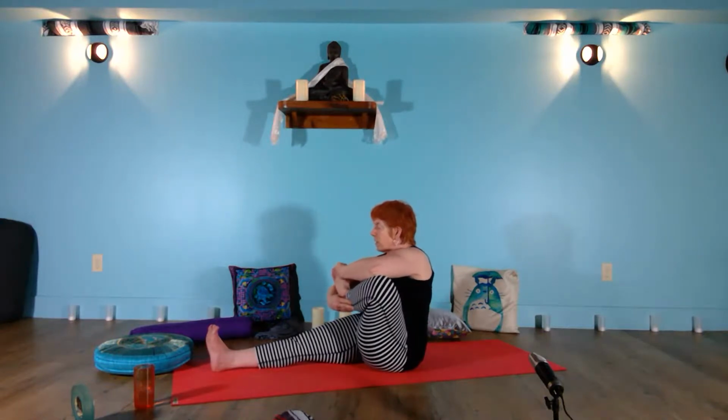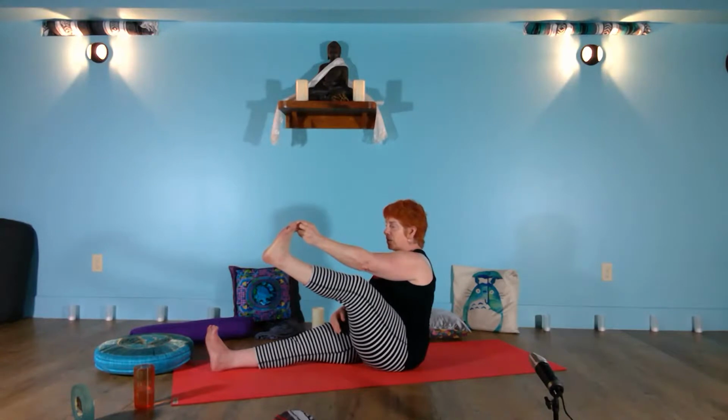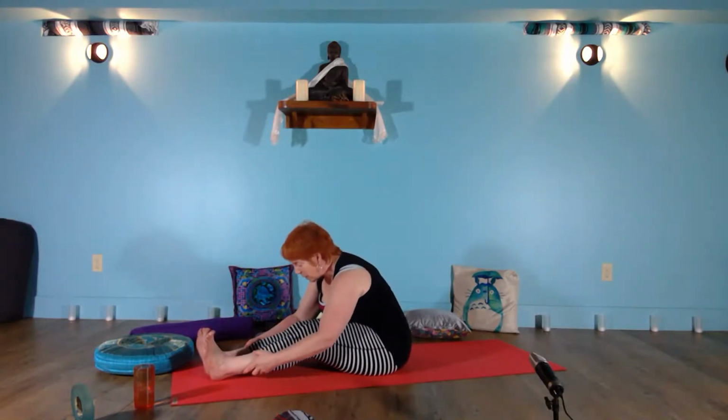Peace fingers and thumb take a hold of the left big toe. Extend the leg off the mat in front. It might be bent like mine, or maybe you have stretchier hamstrings. Breathe in. Exhale, let the foot meet the right to find a fold over both legs, Paschimottanasana.